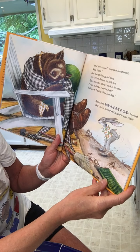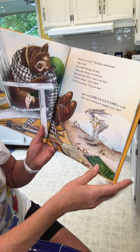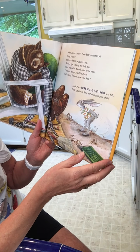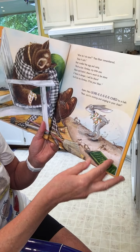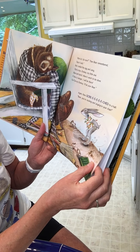What do I do now? Then Bear remembered. Keep it safe. Bear cradled the egg and sang, Rock-a-bye donkey, my little one, ripen and hatch, there's work to be done. If there is danger, I will be there.